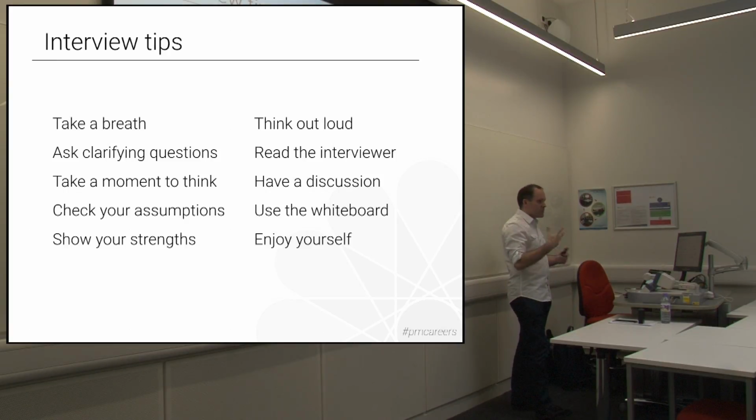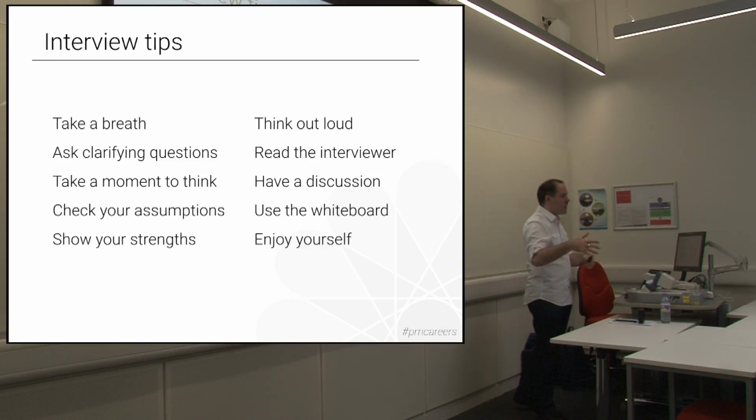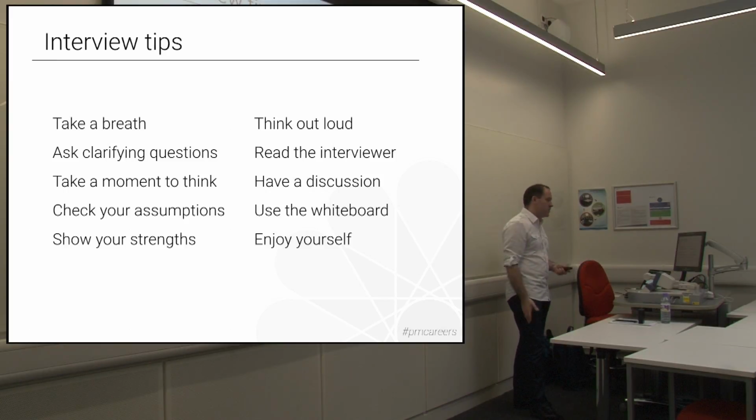And have a conversation. What I mean by this is, when you're being interviewed, it's not just about understanding what you know or are capable of. It's about understanding whether you're the sort of person I want to spend 8 hours a day in an office with. That's really important. So you need to build up a rapport. You need to demonstrate that you're someone that will be good to be working with.